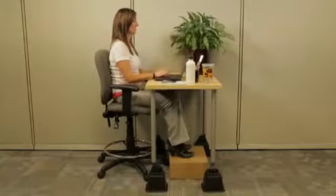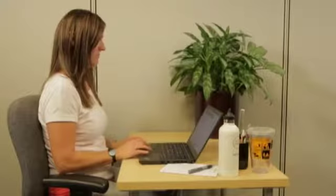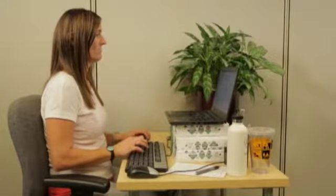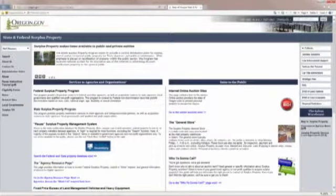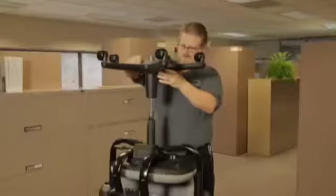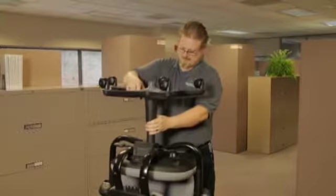Don't have a footrest? A concrete block, sturdy box, or piece of wood will do. Use reams of paper or a phone book to raise your monitor to the right height. Remember to check out used office furniture suppliers and rent-to-own options. And be sure to repair or replace equipment that becomes defective or outdated.